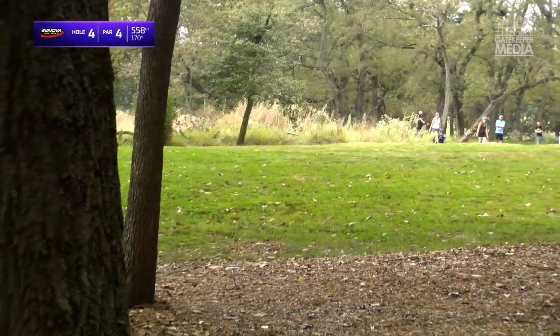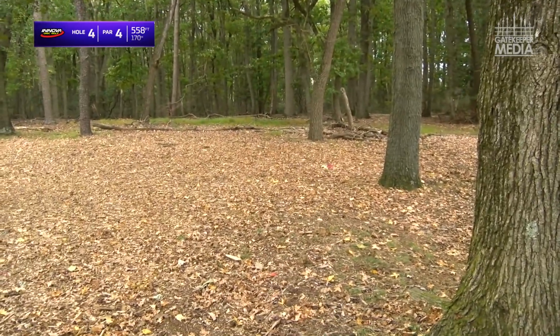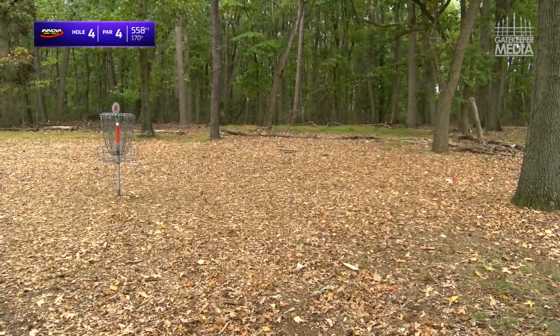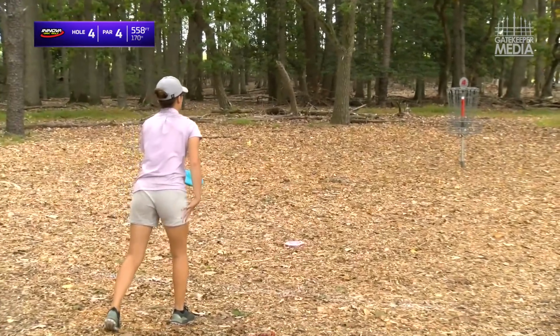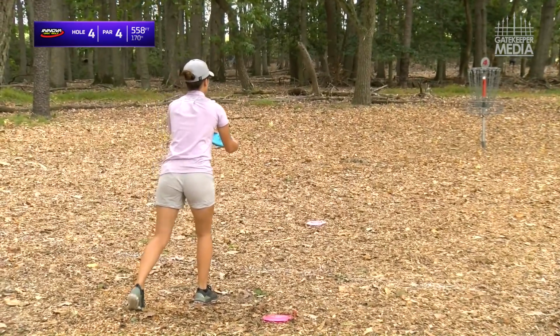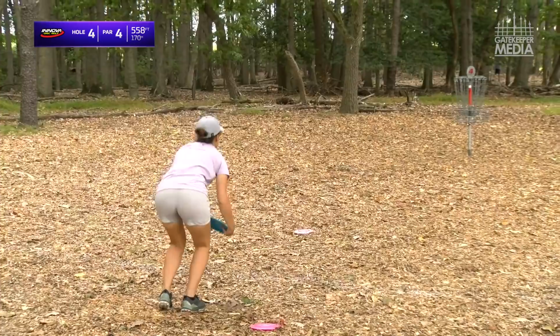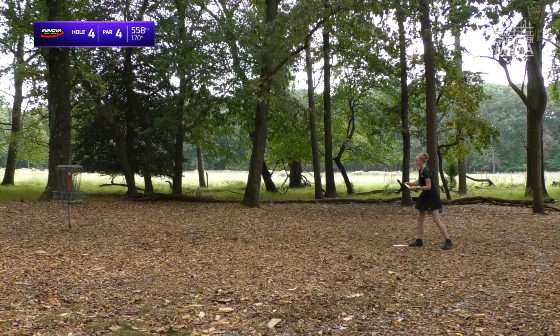Lisa looks like she's going to power that nice and low. That should get a good skip in towards the basket. Very, very well played. Sometimes higher isn't always better. And we have Kona lining up for her putt, for her birdie. Just a bit outside.